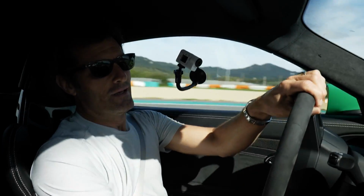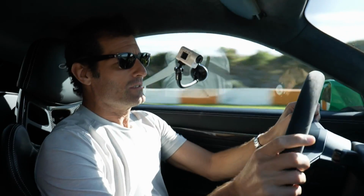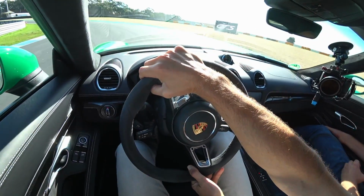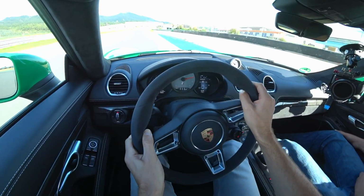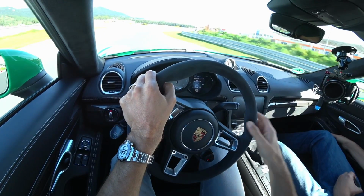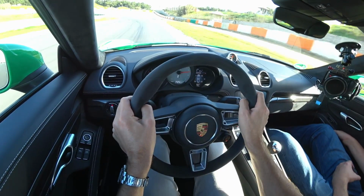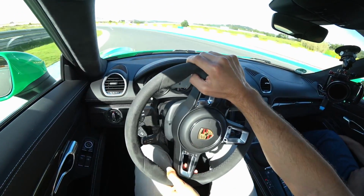So it's a very, very well balanced car. Easy to drive on the limit. Extremely versatile. You've also got the auto blip function in Sport or Sport Plus, so that's helping on the downshift if you want to, but my old habits, I still like to try and help it a little bit myself. Old school style.